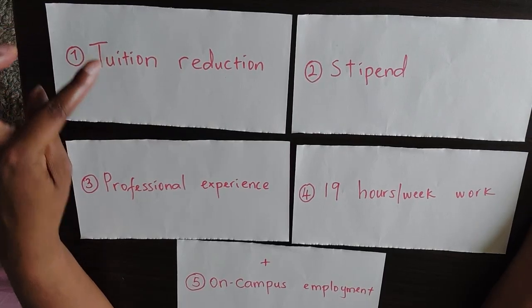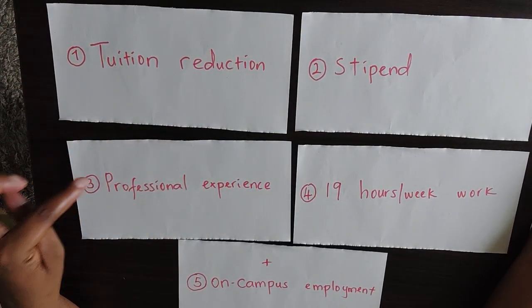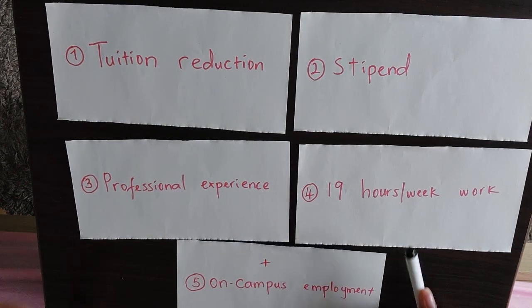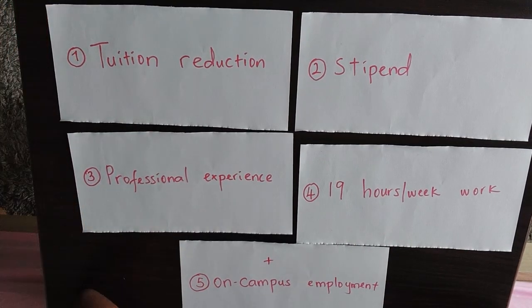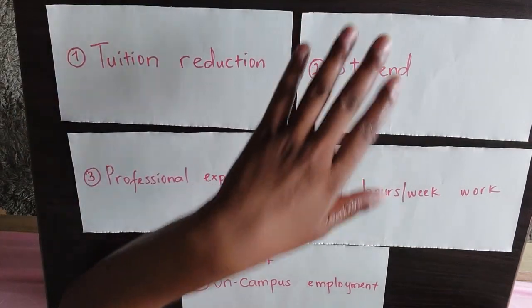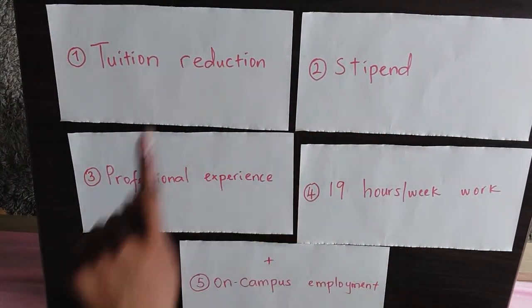Tuition reduction, monthly stipend, professional experience, 19 hours of work every week, plus on-campus employment. Those are the benefits of the scholarship that we are going to be talking about today. So if you are a postgraduate student looking to move to the US, watch this tutorial from the start to the end, because I'm going to teach you how to get a scholarship that is going to give you all of these benefits.